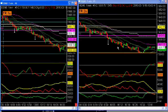And so what you could do, once you get your first two targets, is just move your stop to a quarter above this area. Then it starts to move lower and moves lower, move it to a quarter above this area.